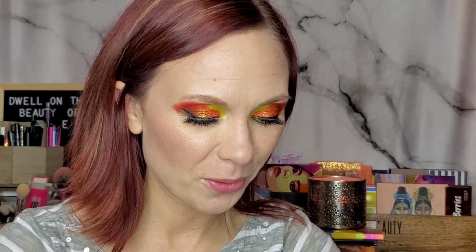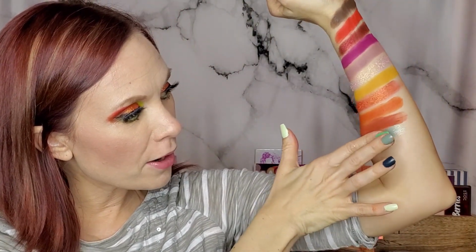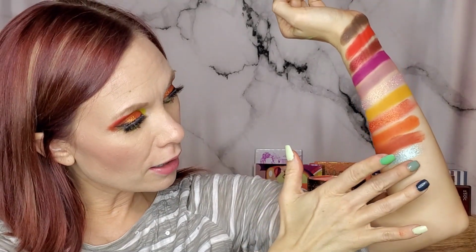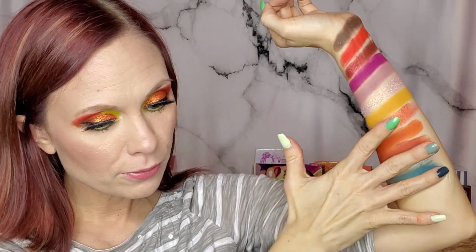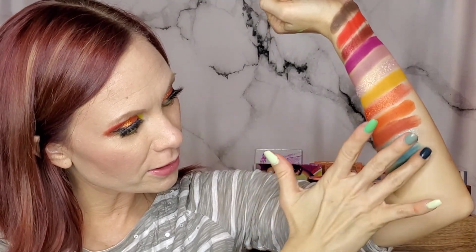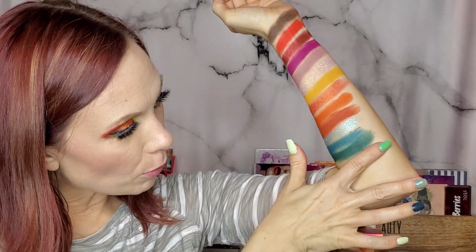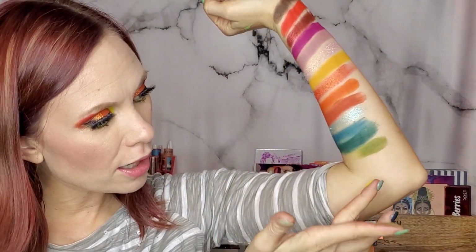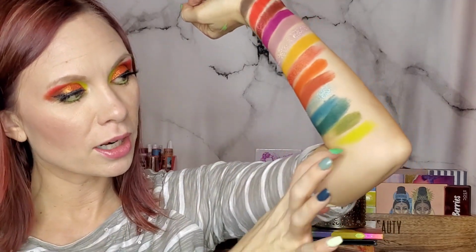And now for the last row, the blue and green row. I love blues and greens, which is why I got the Oceanic palette. So I'm excited to see how these ones swatch. All right, so we've got Bayberry and Atlantis and Forest Pine. Ooh, whoopsie. And the last two we have is Moss, which I put on the lower lash line today, and Sherbet, which is in my inner corner.